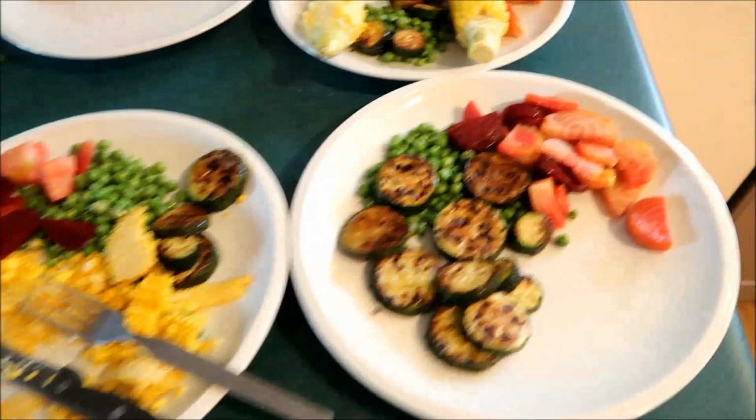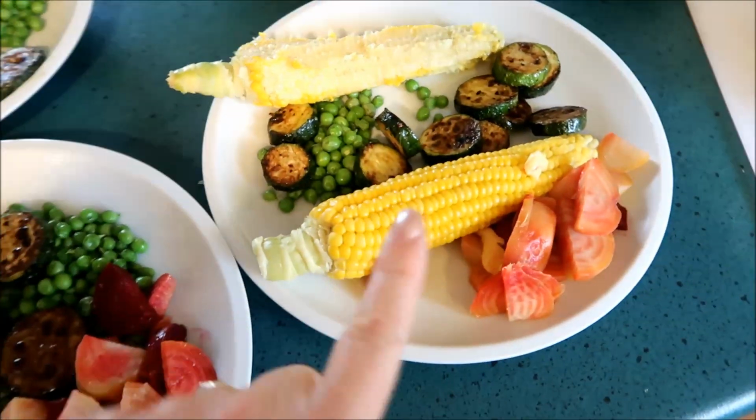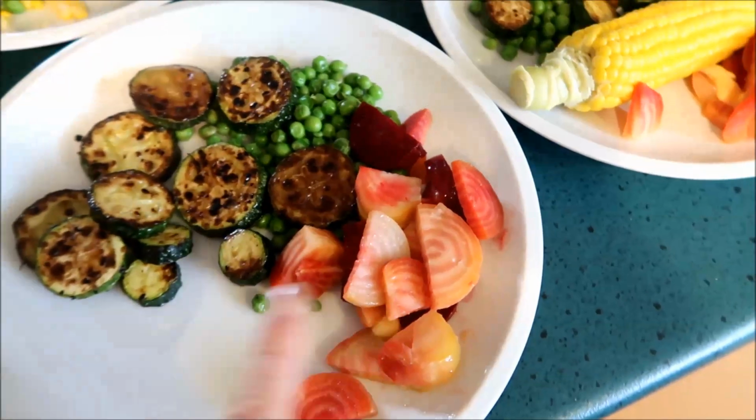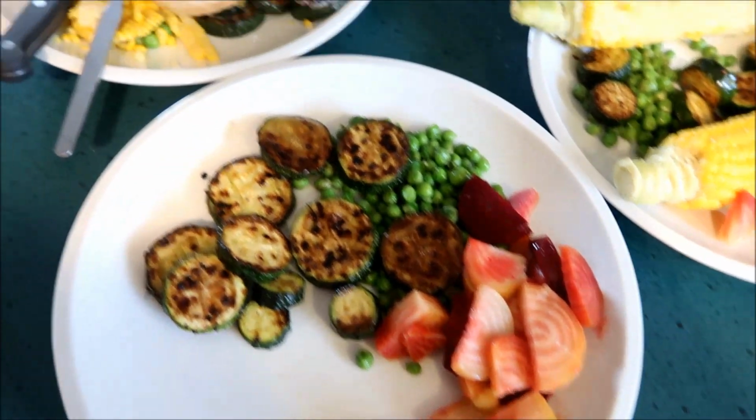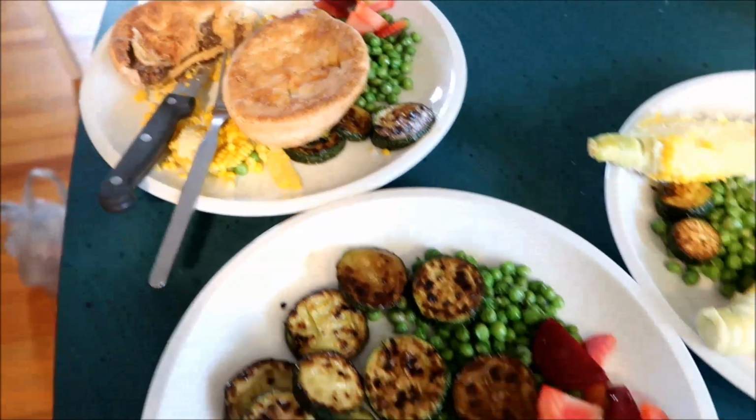For dinner tonight we are having the first of the corn, some buttered beetroot, I can't eat corn, peas and zucchini. All of this is from the garden, and then the boys are having pies and Grant and I are having steak with that.